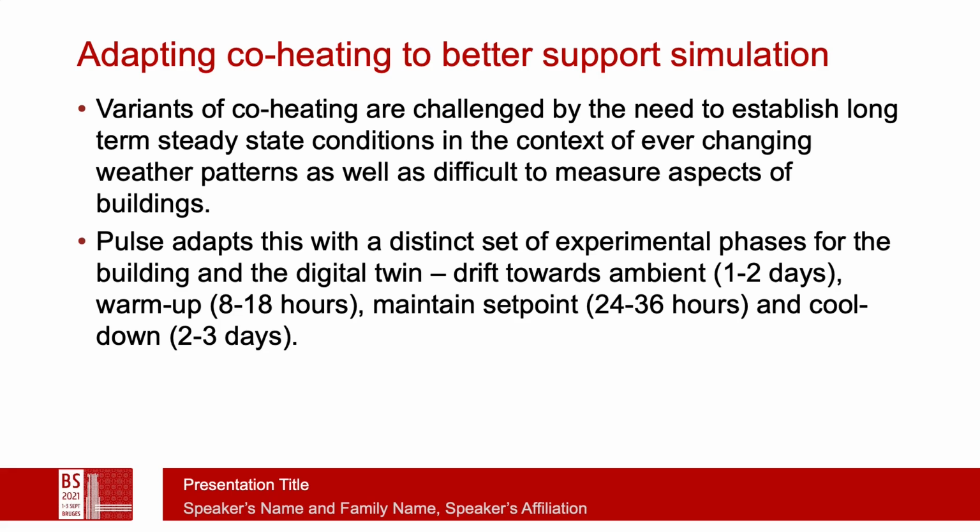The pulse test adapts the general idea of co-heating with a distinct set of experimental phases for the building and its digital twin. There's an initial stage to drift the building from whatever its initial state is back toward ambient. This might take a day or two. At the end of this, the heat embedded within the building is hopefully neutralized. There's a brief warm-up stage of 8 to 18 hours where we monitor both temperatures and the amount of heat going into each room. We maintain the set point for 24 to 36 hours, again detecting the control actions needed to maintain that set point.